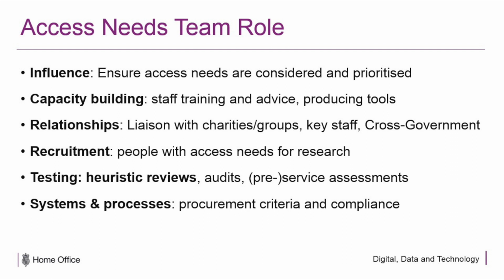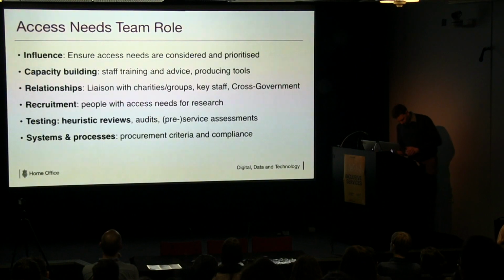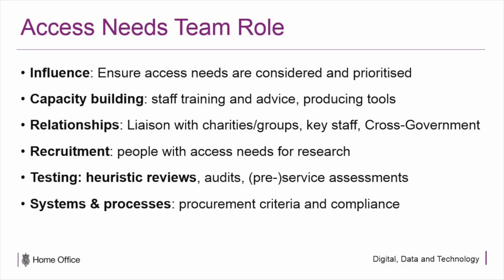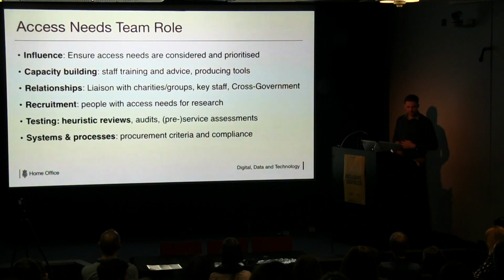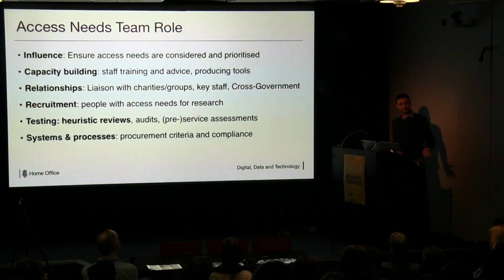We were trying to build capacity by providing resources about accessibility and inclusion. We were doing recruitment, trying to make contact with these groups to provide people to do user research, and providing training to our colleagues. And then also doing testing. People would send us their systems, and we would test them against the Web Content Accessibility Guidelines and give them feedback.